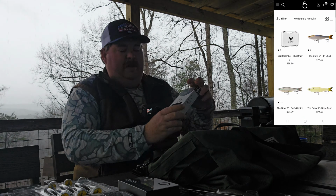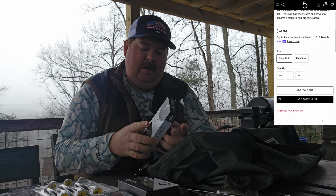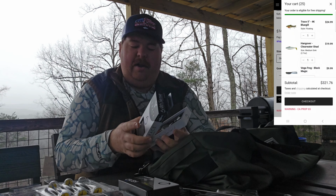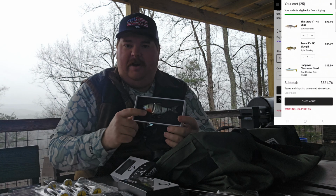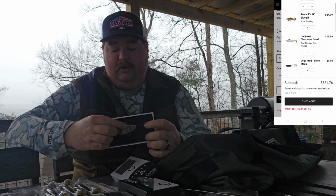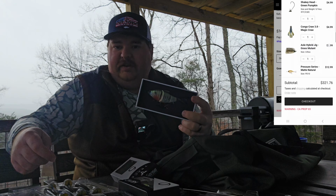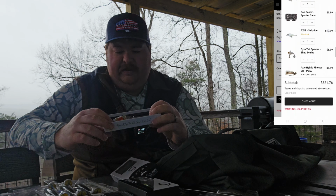Up next is the 6-inch trace. This is a 5-inch trace. Sorry if I'm talking loud, trying to talk over the rain. 5-inch trace swim bait. It's just one of their jointed glide baits. This is a 3-jointed or a 2-jointed bait with a jointed tail as well, a little soft tail. I've used the 6-inch versions of these with some great success.